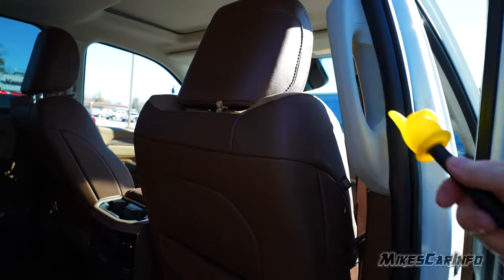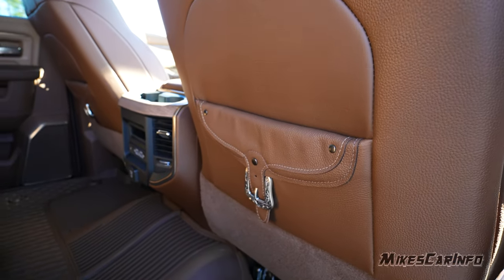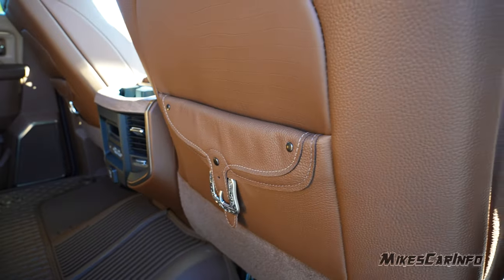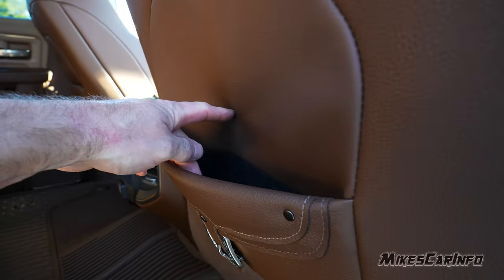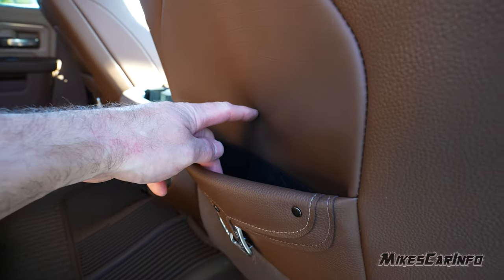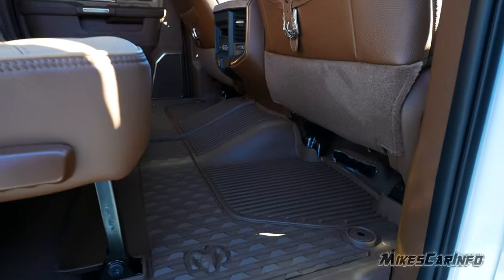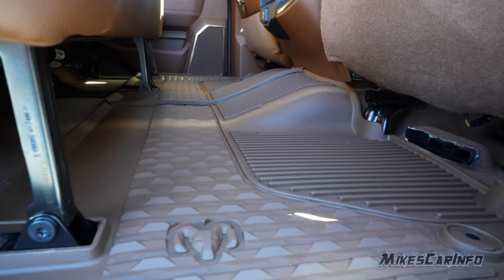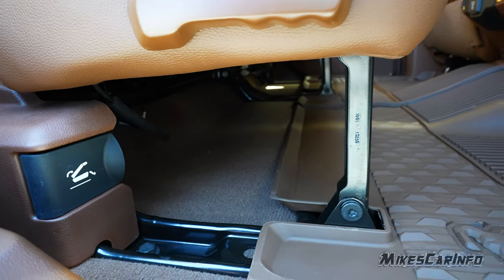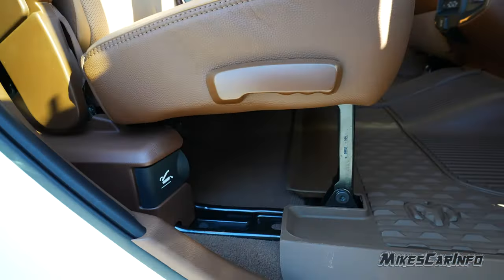You see it has the handles there, and then the pockets on the back of the seat. The seats here have a buckle embellishment here, really nice with the filigree and everything. Very Western looking. And then there's the compartments here. You don't have to open this up, that's just for looks. There's the compartment there. Now check out the floor, lots of room here. There's also room underneath the seat for storage as well, so you can slide a rifle case under there or whatever you want under those seats.